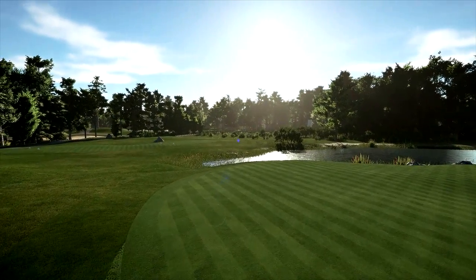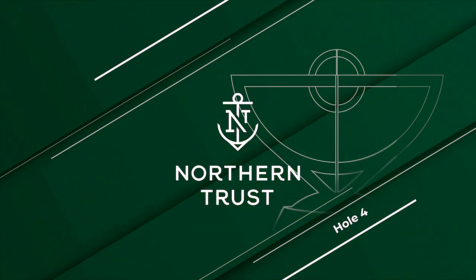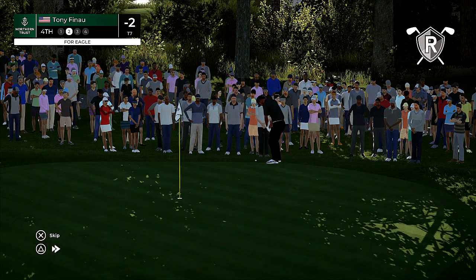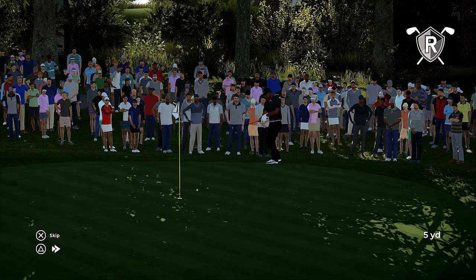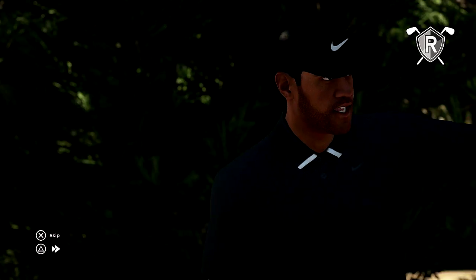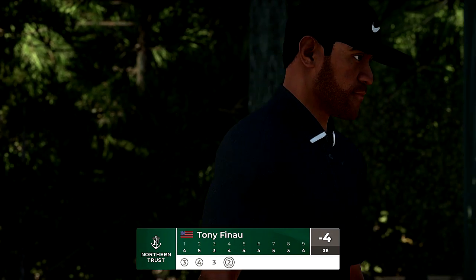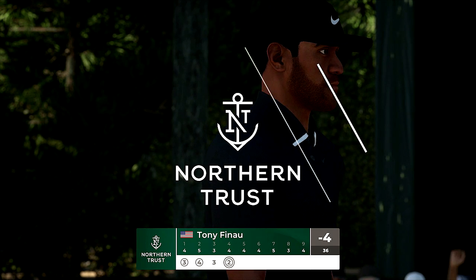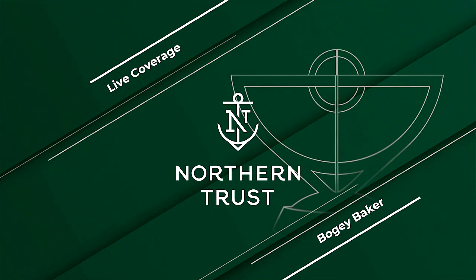John, give us a small update. Well, I'm down on the 4th, and this is Tony Finau. Setting up from the first cut here off the green. Wow, from a dodgy lie, what a shot! How special was that? And that'll be a big boost to his standing on the leaderboard. Let's take a look at the leaderboard as it stands.